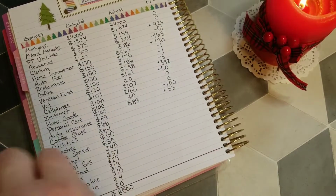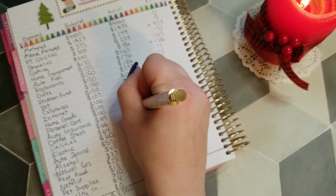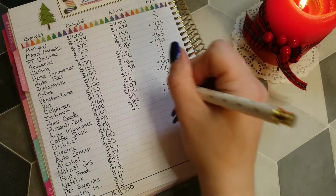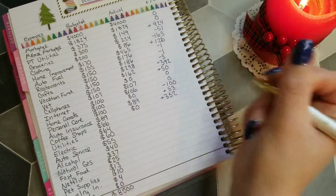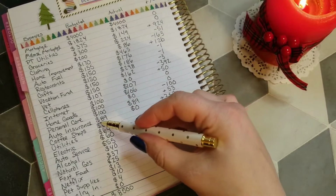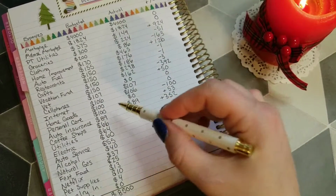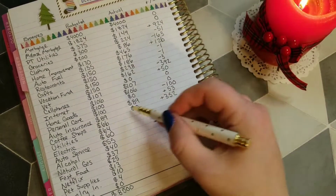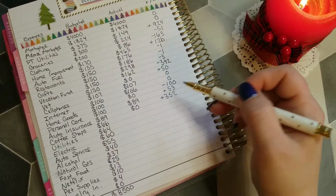Next line we have auto insurance. We didn't spend anything. We spent it in, I believe it was November, so nothing there, and we are still over $352, so that's another amount that just subtracts $89 every month until it hits $0, and then we pay it again. So that's kind of like a reverse sinking fund. We pay it, and then I just show that it's about $89 every month, but I pay it in full every 6 months.